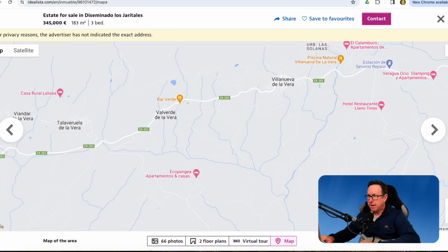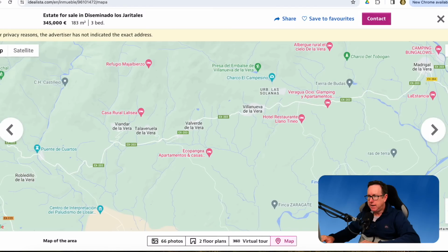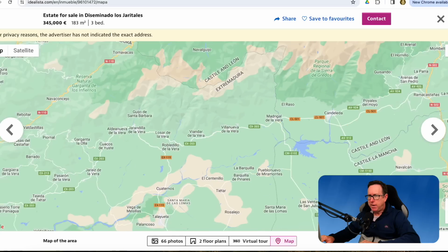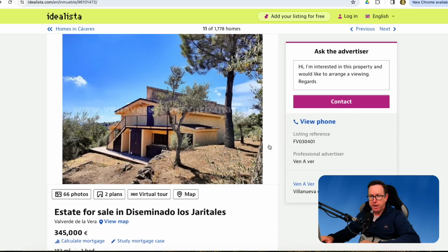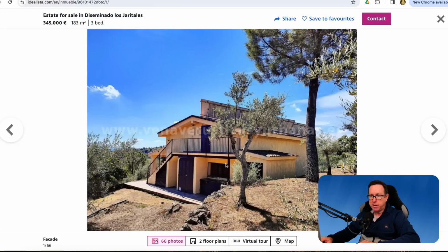We don't know the exact location, but we get an idea that I think it's around the same area that we saw before, maybe a little bit to the west, but again in the same area, around 2.5 hours from Madrid. You will find this property. 66 photos. Let's have a look.